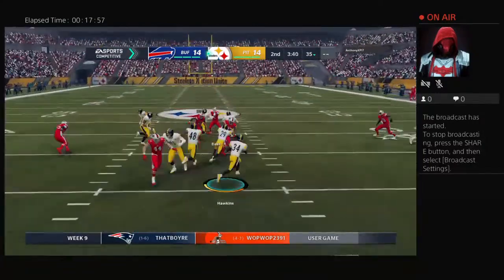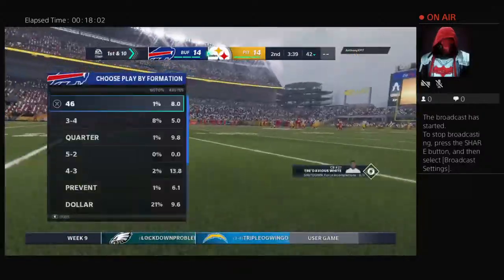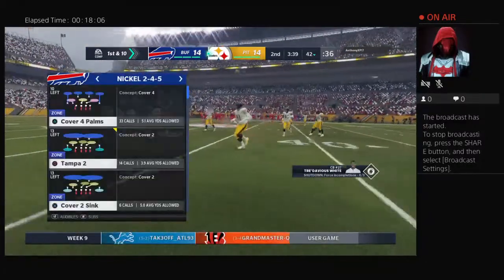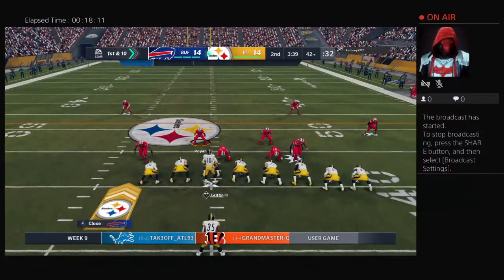Taken at the 15, a short kick. The lane opens here. He's past the 30. In a tie game, both sides are looking for something to give them an advantage. It often falls back on special teams. And that return, that could be the spark to untie the game.